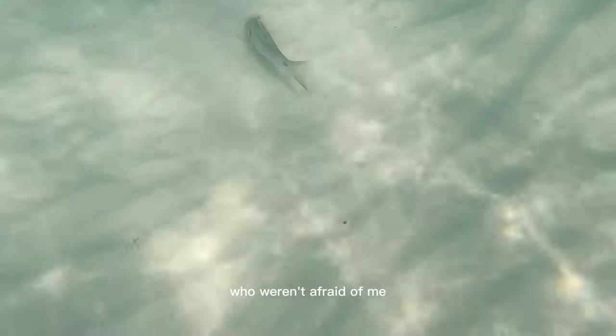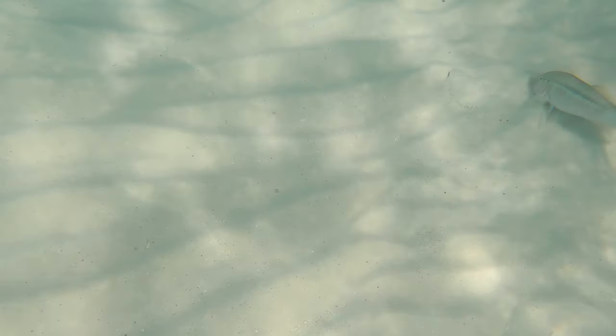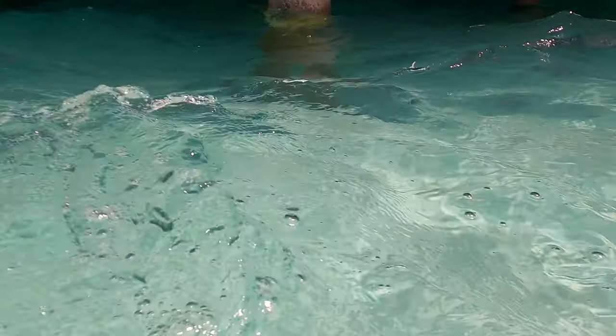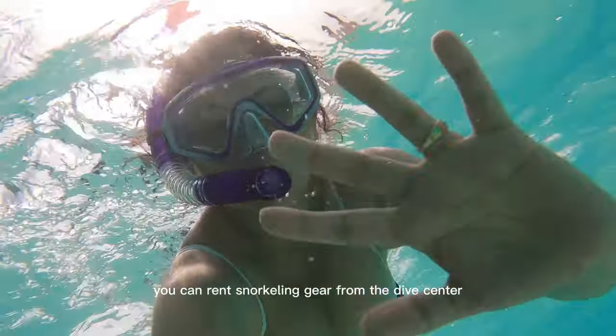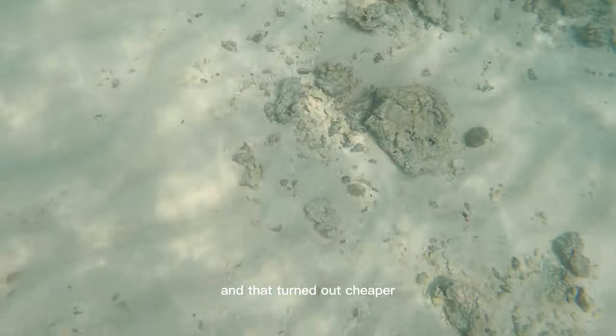But I still managed to find some fishes who weren't afraid of me. Many others would just scatter away. You can rent snorkeling gear from the dive center, but we bought ourselves the ones that I'm wearing from Sports Direct in the UK, and that turned out cheaper.